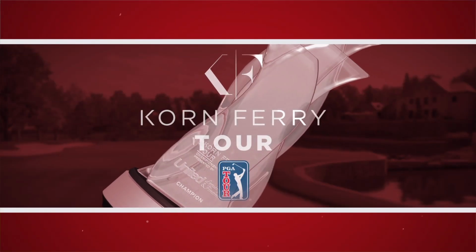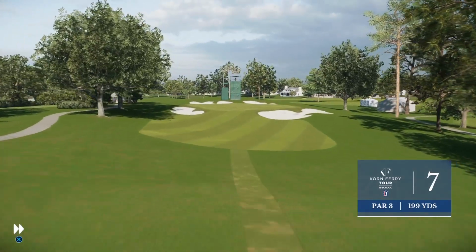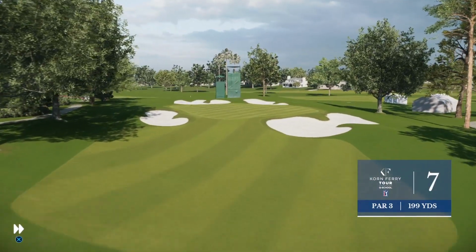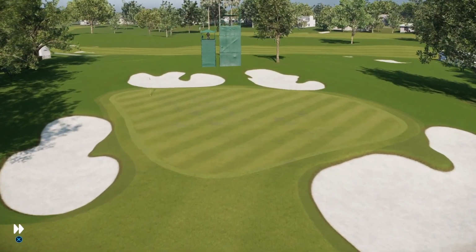Well, after that beast of a par 5, Frank, it is time to finesse one up on the green here at the par 3 7th, just a little under 200 yards. There's a big mound in the middle of this green. Flag's above it, and then you've got to be really precise. If it's short of it, you can use that mound as a backstop.